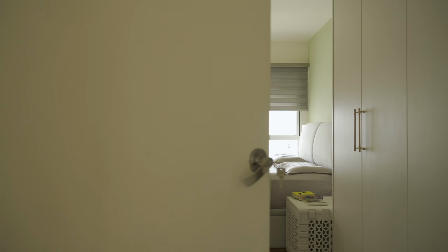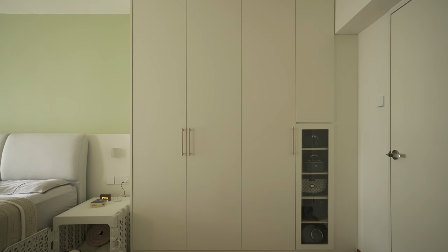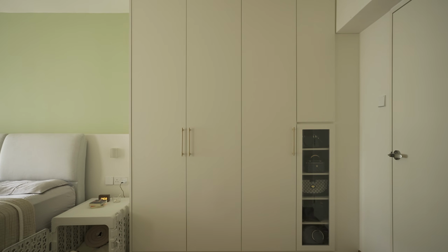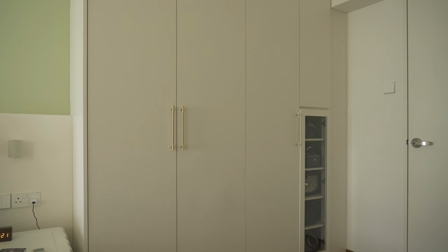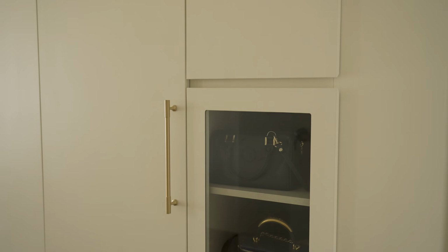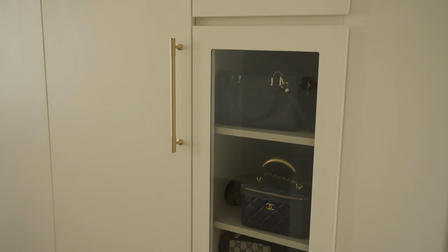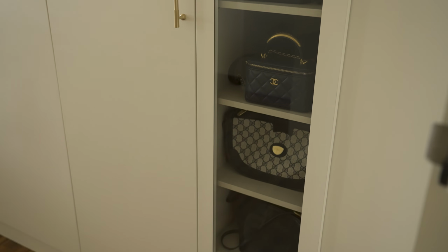For the master bedroom, we made some changes to the orientation of the door. And for the wardrobe, we designed it to incorporate a small space where Makiko can put all her bags. It also allows her to see what bags she has in place so that when she needs one, she can take it out easily.